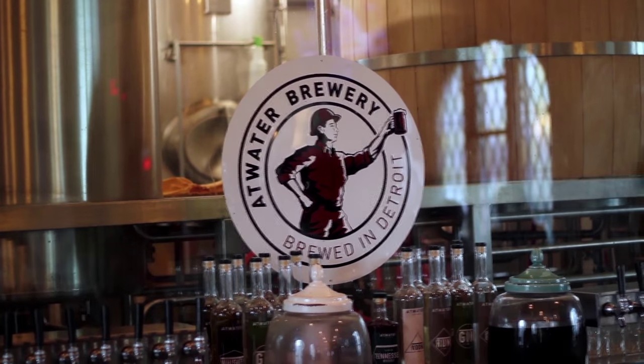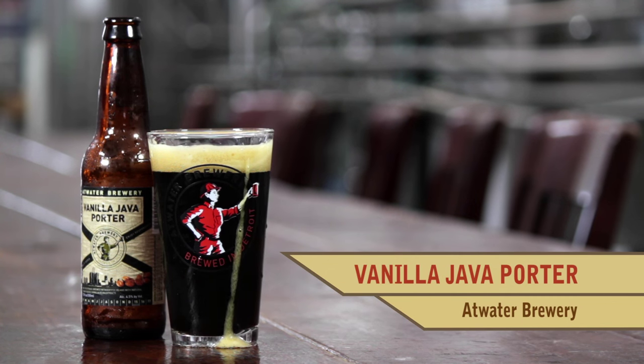So part of bringing Detroit everywhere is we want to bring Detroit to the second largest city, which is Grand Rapids. Vanilla Java Porter. This sounds like something I'd eat with, like, breakfast. This is our breakfast beer. And this is actually the one that we sell the most of. So we're using dark roast whole coffee beans and actually vanilla bean extract on this beer.